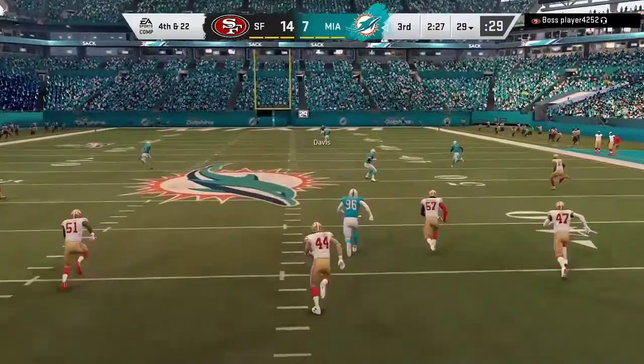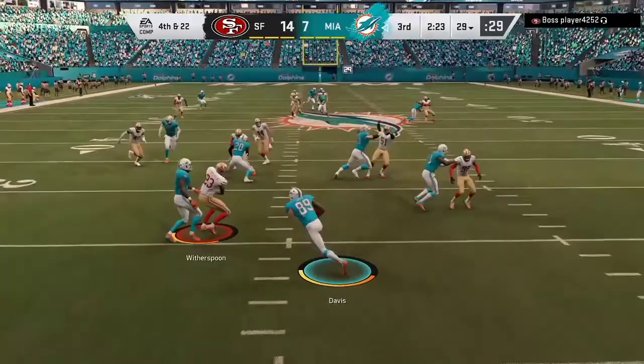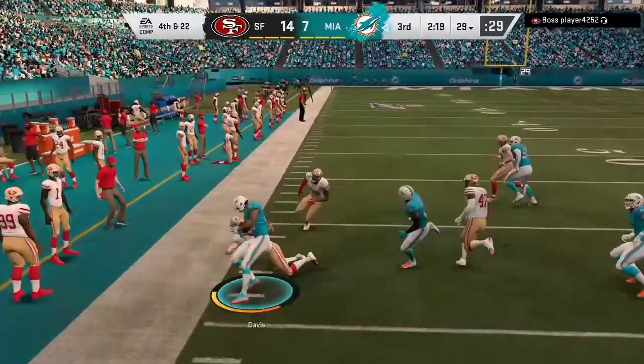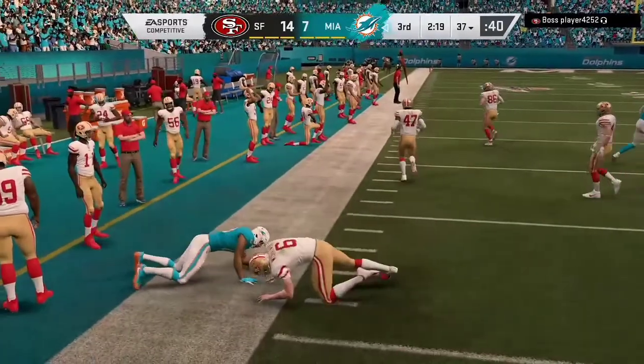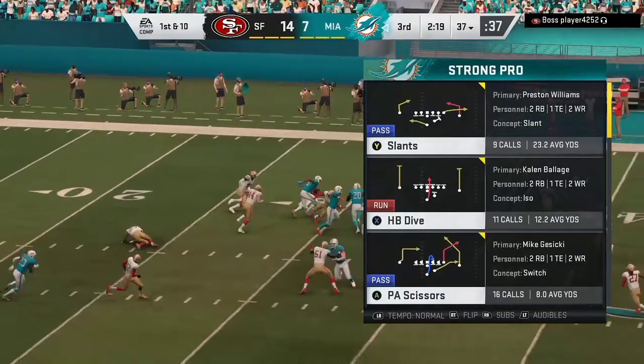And the punt team on now as this one's sent away. Davis now to return it. A very good return that time. 18 yards. And it'll be Dolphin football.